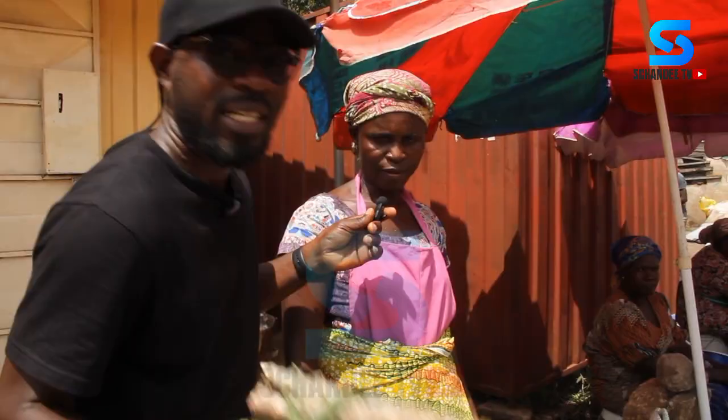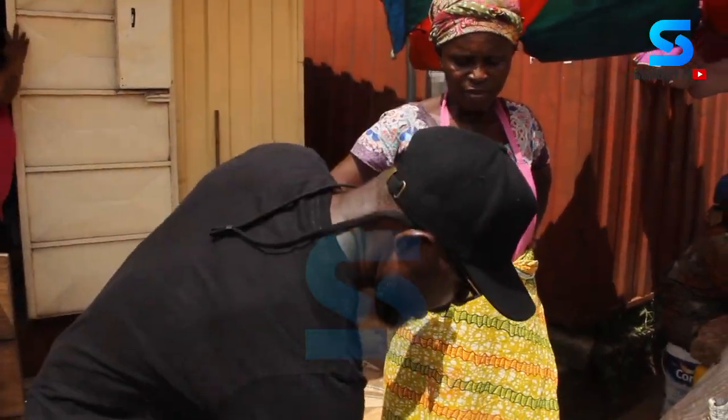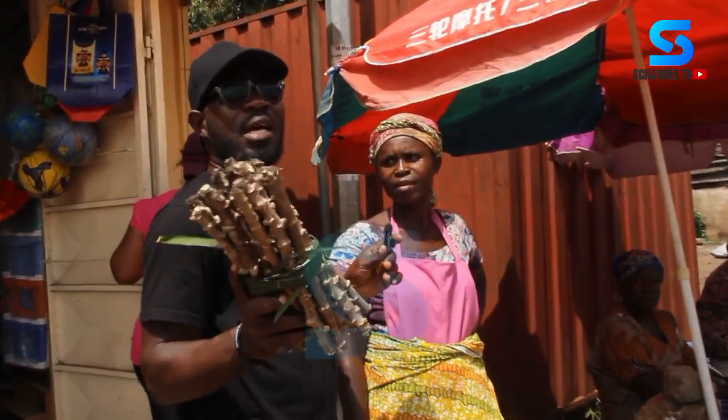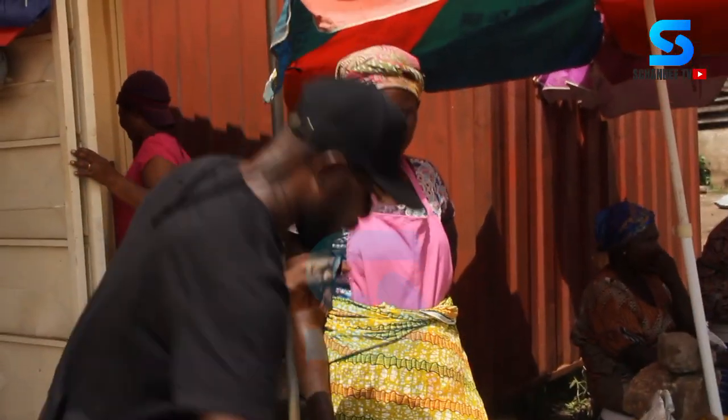Oh, okay. So she's saying that by 1 year's time, we should be able to start harvesting. Okay, all right. So within 6 months' time, it will start yielding, and you start harvesting your cassava.